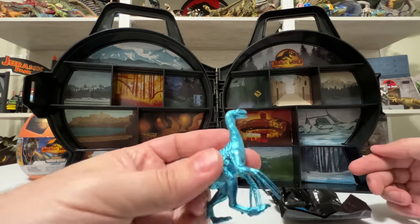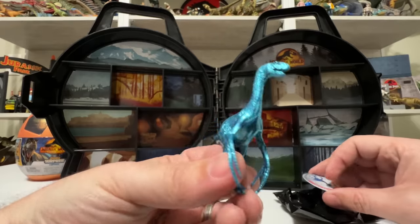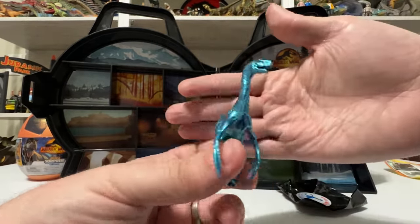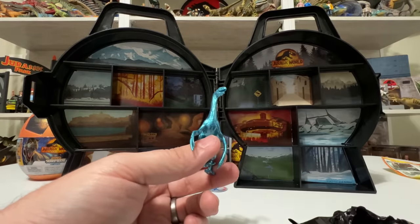So very shiny Therizinosaurus. Look at that! That thing looks brilliant on camera too. I thought maybe some of the luster would be lost on the camera, but you can tell that's very, very metallic. Comes with the little token too. They've done metallic figures before.